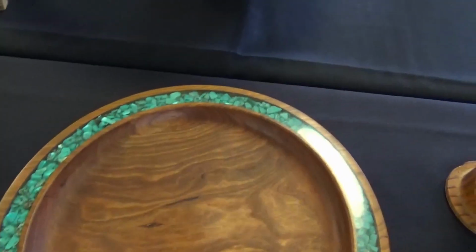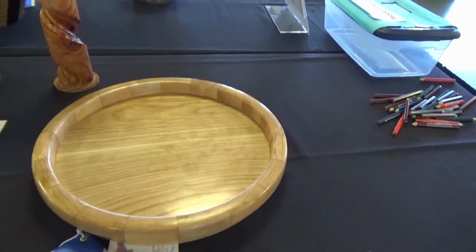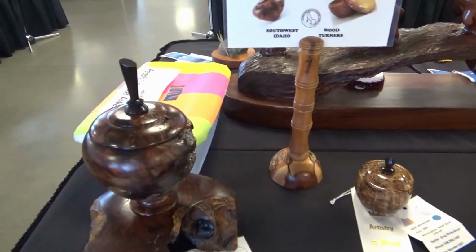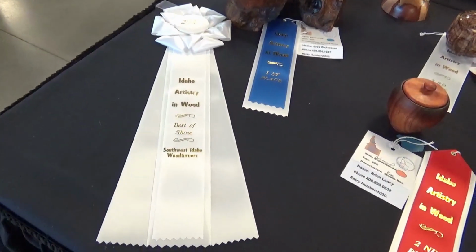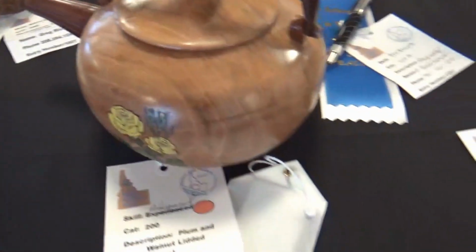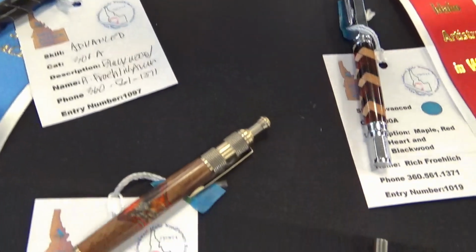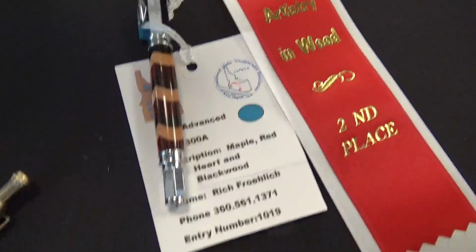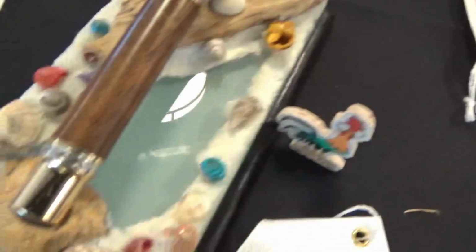Experienced platters. And jump over to the next table where we have the advanced. These are the lidded forms here with all the things that are going on in terms of turning that and then turning the lid. This one won the Best of Show for the 2024 Woodturners section. Teapot, pens. These are the advanced pens, so these are the ones you see the experts turning out. Even the base. Look at that base.